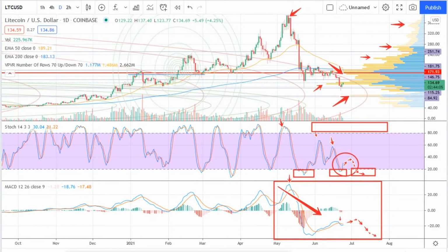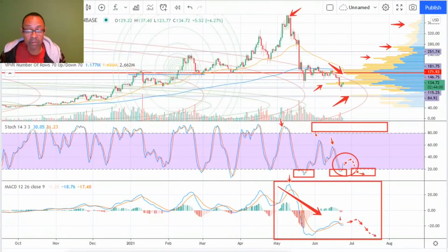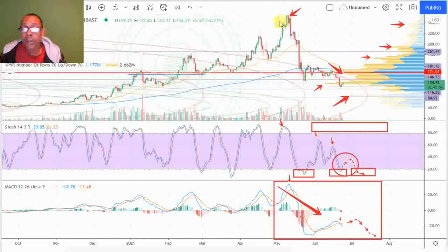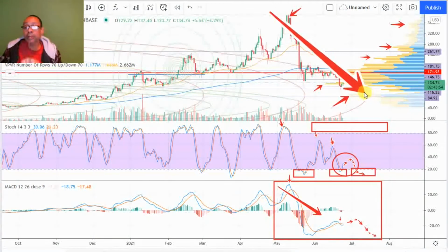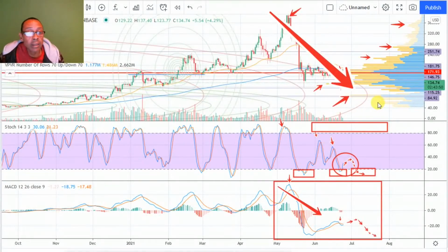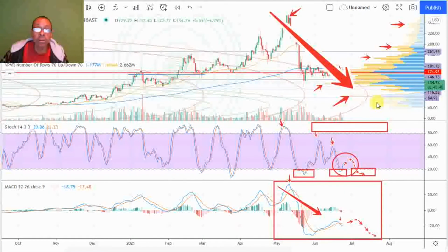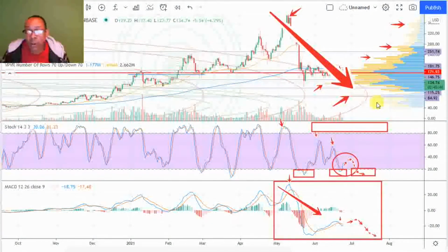All right, well, that's all I've got to say about Litecoin in general. There's nothing to write home about. We have bearish momentum. That's it. And we're probably headed towards this volume node. We're looking at hitting 100 unless Bitcoin just rips and decides to change direction and pulls the whole market up. That's all we have to go by.